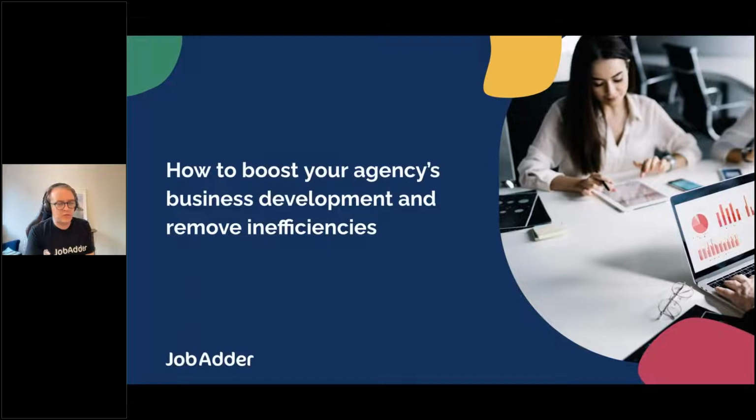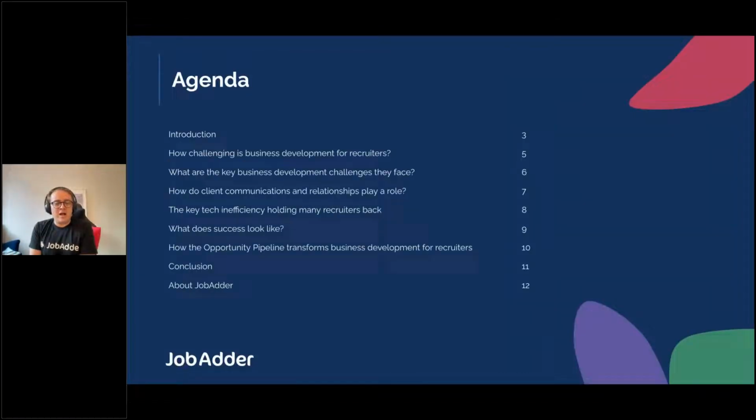This morning we're going to chat about business development and how JobAdder can boost it and also help remove some inefficiencies. The things we're going to cover today: how challenging is business development for recruiters? What are the key business development challenges they are facing? How do client comms and relationships play a role in the process? And some key tech inefficiencies that are holding many recruiters back.